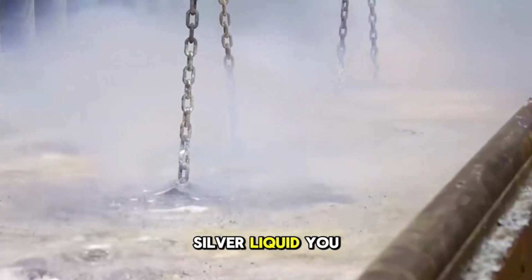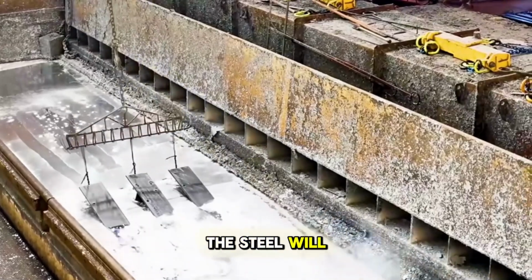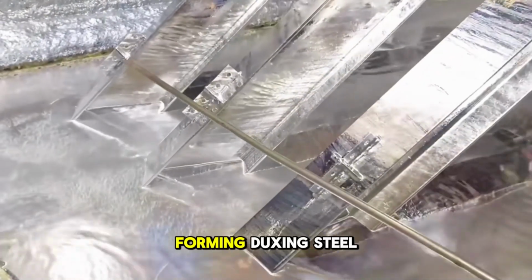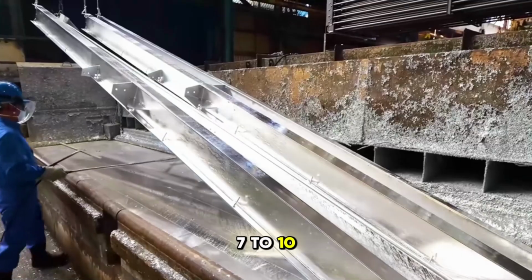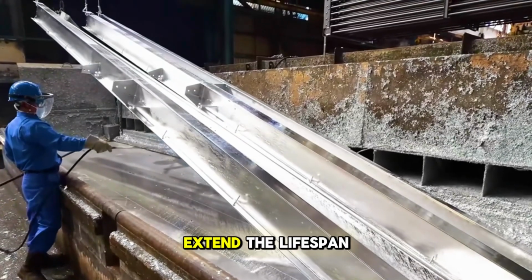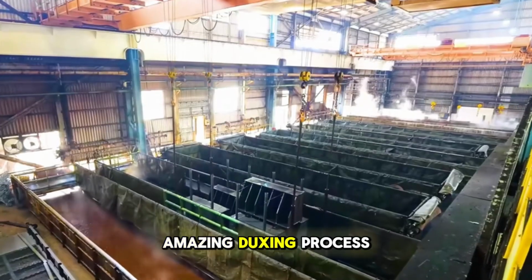The bubbling silver liquid you see in front of you is fishy water. After steel is soaked in it, the steel will be covered with a thin fishy layer, forming duxing steel. Don't be fooled by the fact that this layer is only 7 to 10 millimeters thick. It can actually extend the lifespan of the steel by 10 years. This is the amazing duxing process.